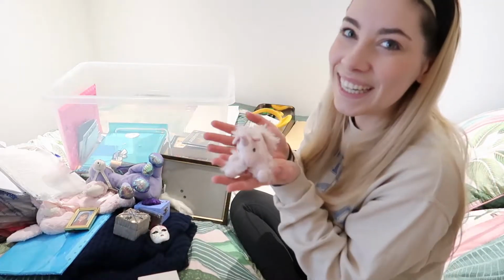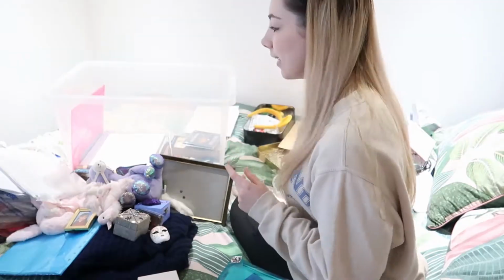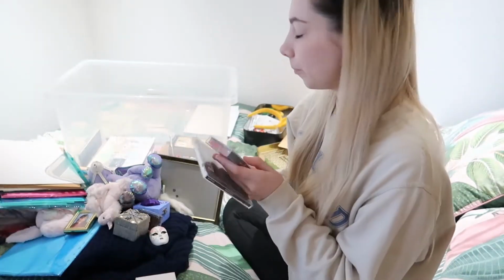Another unicorn. This looks like, no, so cute. Hey, the internet doesn't need to see that. Hello. Bastille merch. I am the biggest Bastille fan.